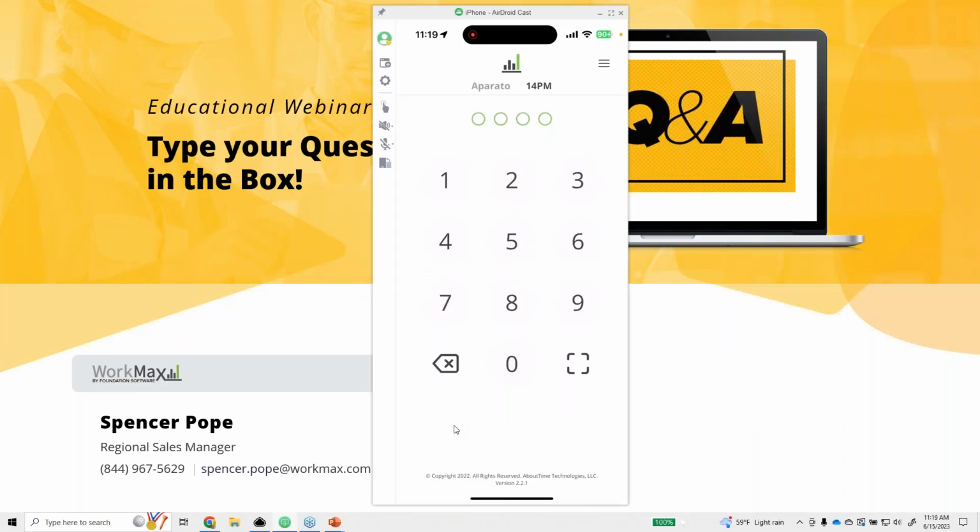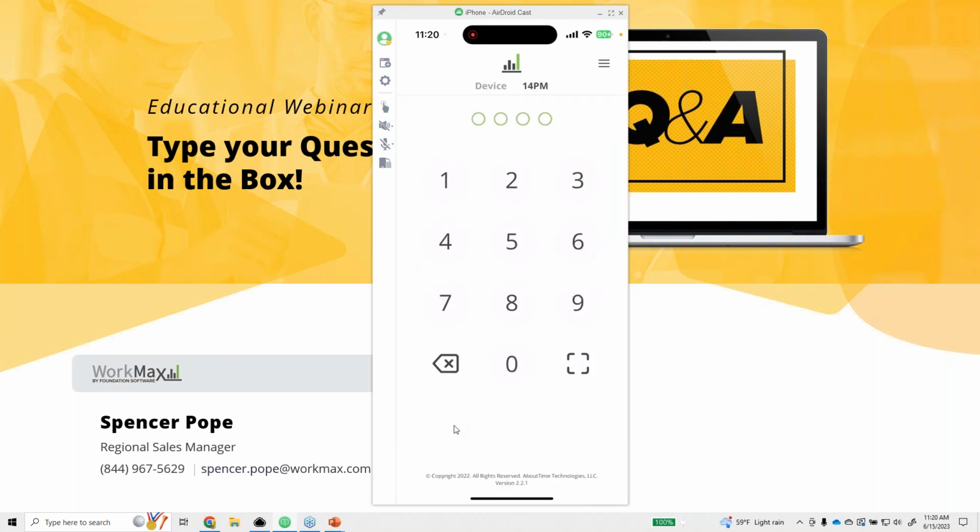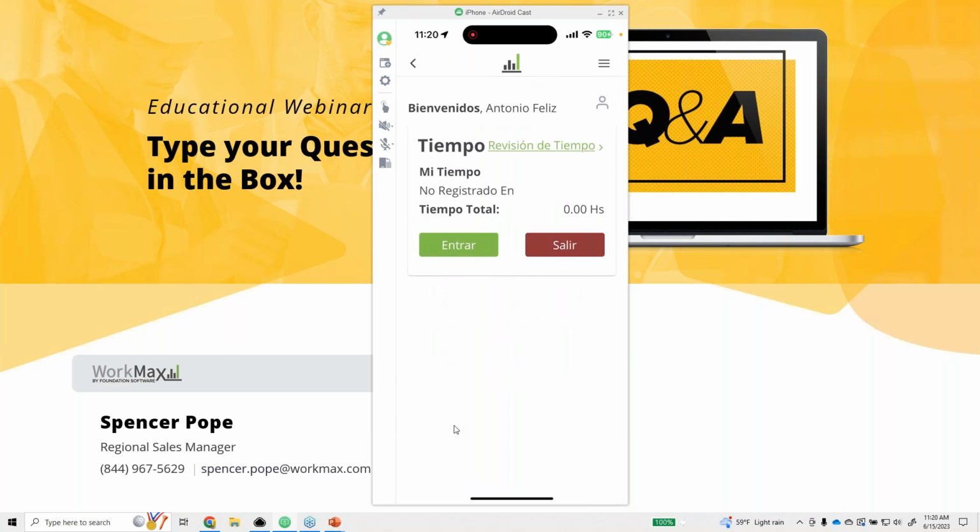So here in my mobile app, the cool thing about WorkMax is if you have employees that only speak Spanish and don't speak English, you can set up each specific employee for their language to come up in English or Spanish. So for Jorge, you saw that as I signed in here, he actually speaks English just fine. And so it comes up in English. But as I go back here to a different employee that may not, I'll come into the system and you'll see for Antonio, the system completely comes up in Spanish. So it is bilingual between English and Spanish.